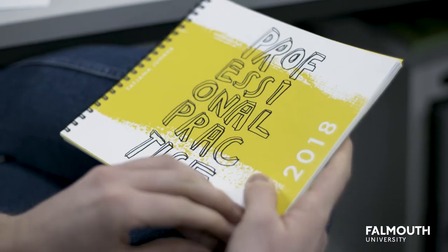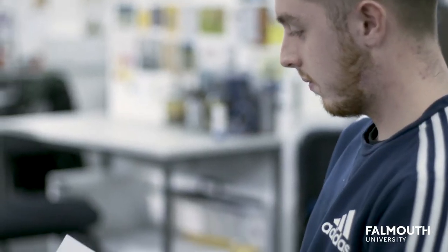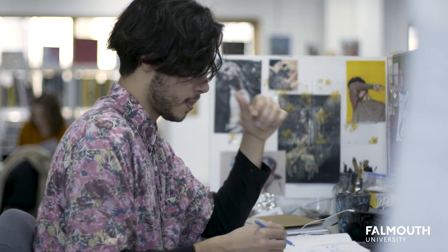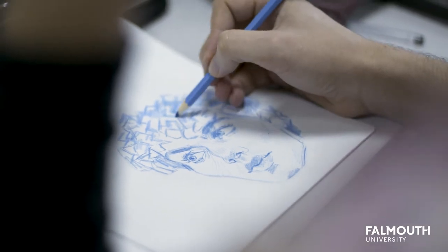Professional practice just sets you up for the industry. It helps build you as a brand. It's about playing into those key skills so you are ready to be a professional out there in the world. It's a lot more the business side of illustration, which is perfect.